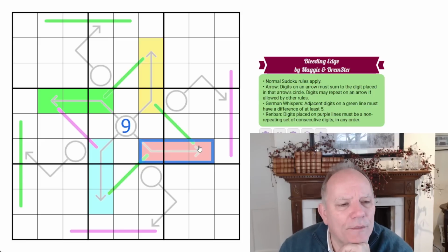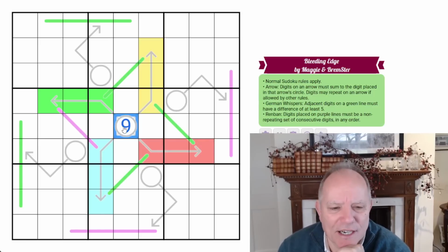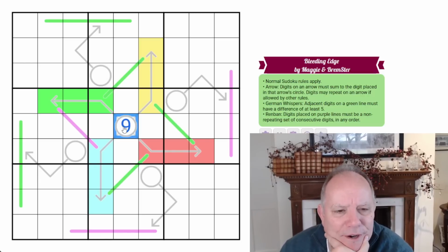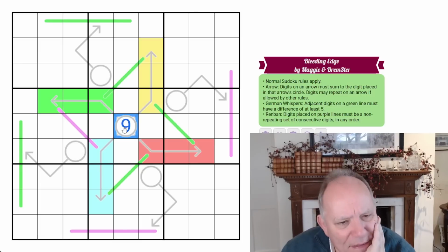Now, what can we do with a 9? Not much with that 1 digit. I mean, it's a fun digit to have achieved, but I don't think it really advances the solve much. So, gonna have to think of something to do with the green lines. And why do the green lines not go everywhere?